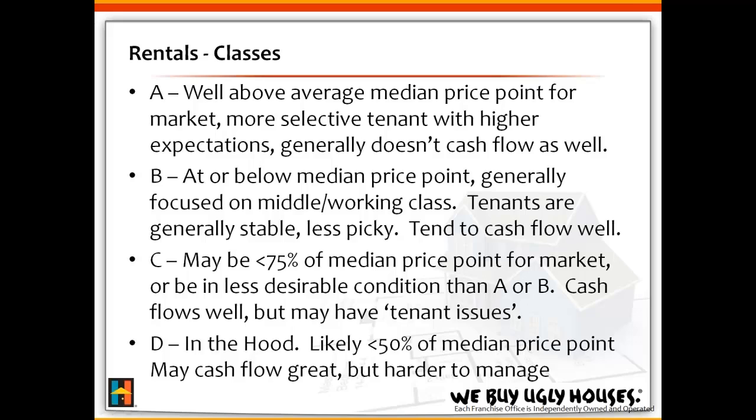So an A-class property tends to be a more affluent person that may get upset about, call you to change a light bulb, or say I found some paint on the back of a door handle somewhere. That's the challenge with higher class properties, is that tenants have much higher expectations, and those tend to not cash flow as well, again, because they tend to be a little bit higher dollar properties. B-class properties are more of a working class, middle class neighborhoods where the tenants are generally stable, they tend to cash flow well, and it just tends to be kind of a solid neighborhood that is not the nicest neighborhood in town, but you're not in the hood either.